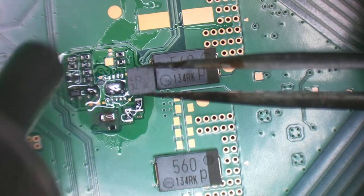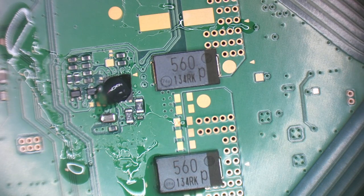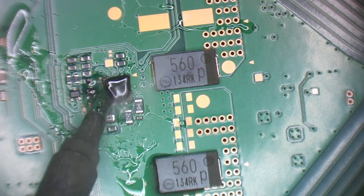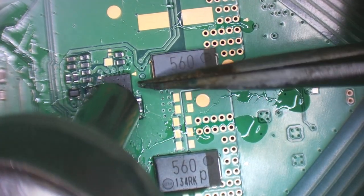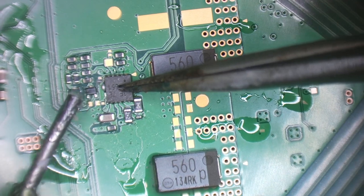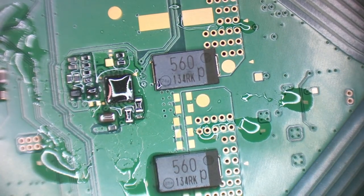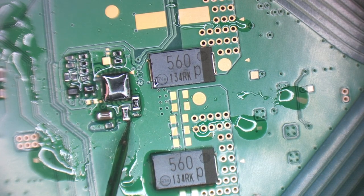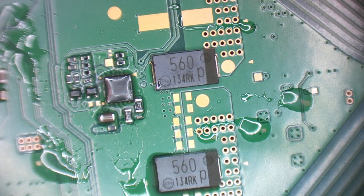Okay, so I've got the donor component. Okay, so that little blob of solder squeezing out, that's perfectly normal. The simple explanation is the solder on the pad underneath. Okay, let's just clean up. There we go. And let's see what the diode reading says now. 1.194. Interesting. But the question is, does it now work?